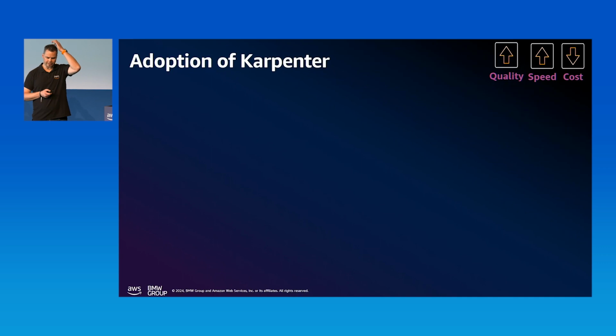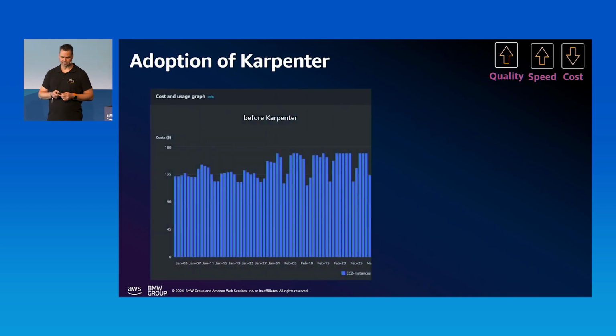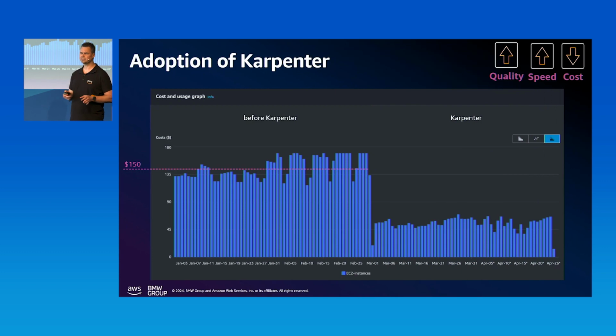Another example we would like to share is BMW's adoption of Karpenter, an open source Kubernetes cluster autoscaler, where we are the main contributor. This is a cost graph for one of their EKS, our Elastic Kubernetes Service, clusters in a test environment. For this particular cluster, BMW spent about $150 per day. After moving to Karpenter, they could see a drastic reduction in cost. Today they only spend one third on this cluster compared to before, when BMW was using the traditional Kubernetes cluster autoscaler.